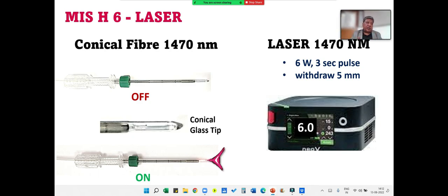And the next procedure is I would put the conical fiber inside in a 1470 machine and do a hemorrhoidoplasty. So the energy I use is 6 watts in 3-second pulse mode. That means it's only going to run for 3 seconds and it will stop no matter how long you press the pedal. Until you take the foot off the pedal and then repress it, it's not going to fire. So we have to withdraw 5 millimeters every time we give this pulse.